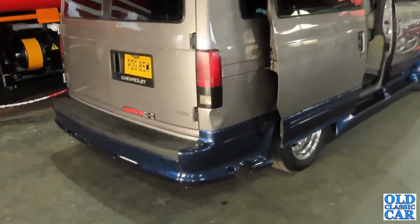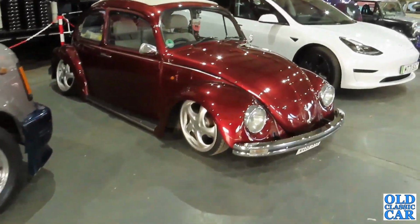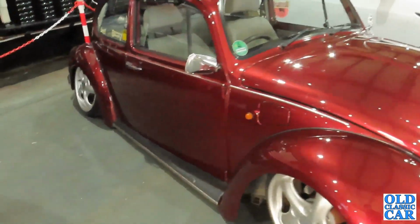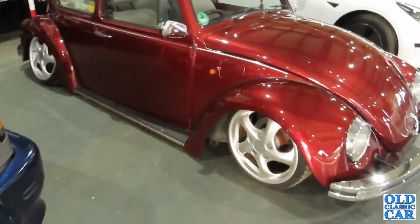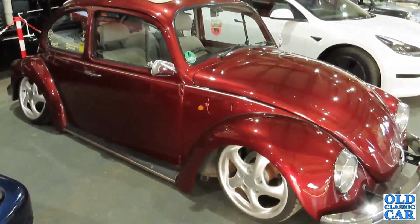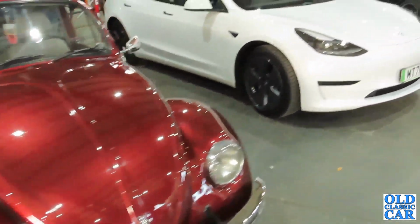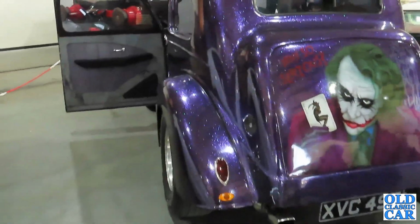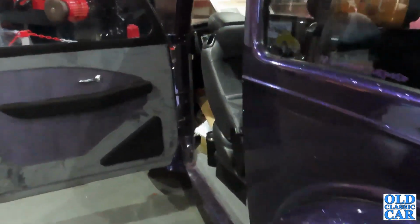There's that Chevrolet Astro van that came in before, an immaculate low slung Beetle. I assume you can lift this up and down because the bottom of the car is on the deck, so I assume it's on air suspension. Got a Tesla. And here's that Pop or Anglia that came in before, somewhat different to mine. Yes, very, very different to mine.